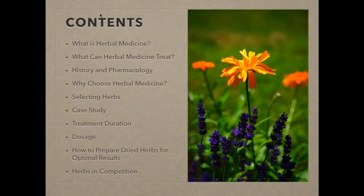Because herbal medicine is such a huge and complex topic, today what I'm going to do is run through a really broad overview of herbal medicine and how to use it for your horse. What I'm hoping is that you'll be able to walk away with an understanding of what herbal medicine can do for your horse and why one of the biggest problems with herbal medicine use today is that there's a lot of misinformation out there and a lot of incorrect dosing.